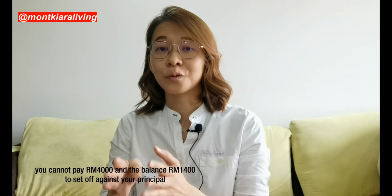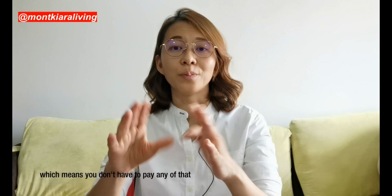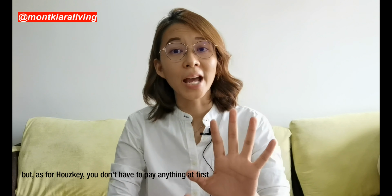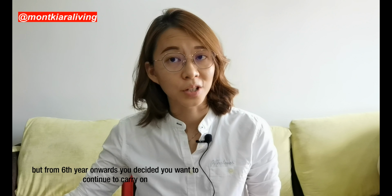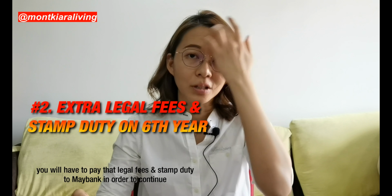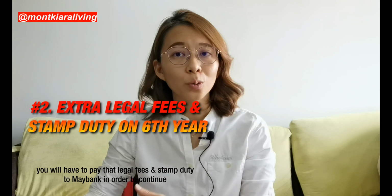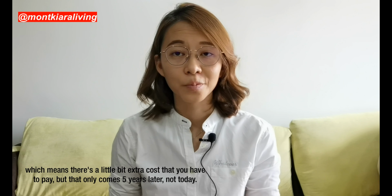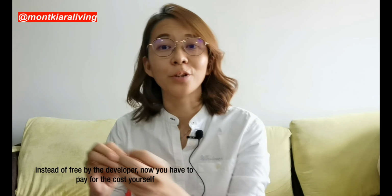Then the second disadvantage is if you are buying a developer unit from a developer, usually, I'm just saying usually, not every time, the S&P, legal fees, the disbursement, the stamp duty, the loan legal fees and disbursement and stamp duty are borne by the developer, which means that you don't have to pay any of that. But as for Houzkey, you don't have to pay anything at first, but from 6 years onwards, if you decide you want to continue to carry on, you will have to pay the legal fees and the stamp duty to Maybank in order to continue, which means that is a little bit extra cost that you have to pay, but that only comes 5 years later, not today.